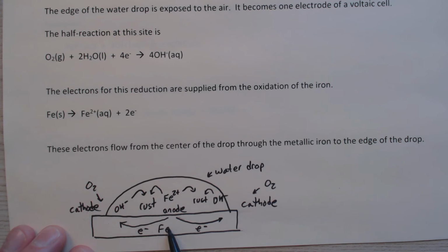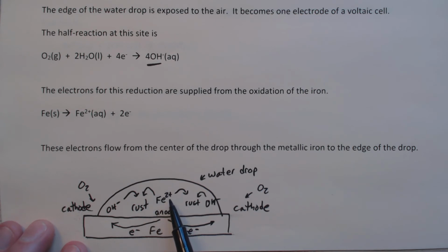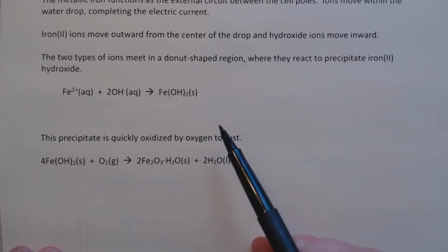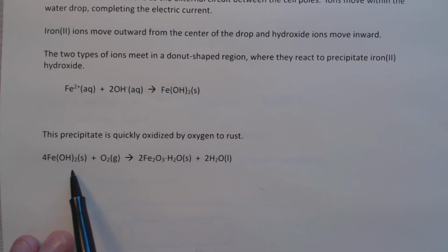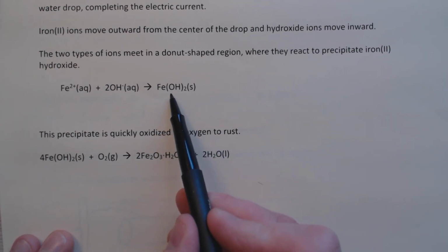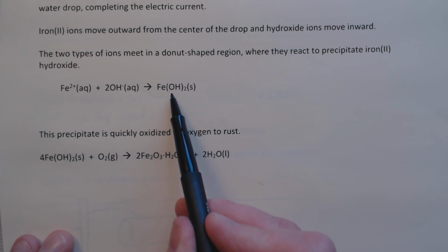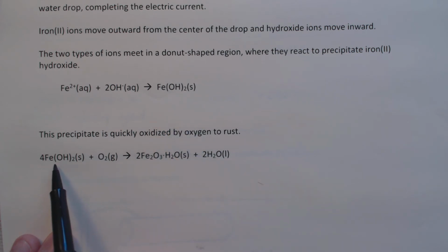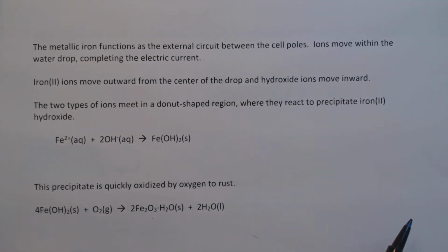So the iron is changing to iron plus 2. Electrons are shifted down here. Here we have the reduction, there the oxidation, and then the OH minus that's produced in this reaction meets up with the iron 2 that has become aqueous. They form together into iron 2 hydroxide, and then that quickly oxidizes with oxygen to rust. So the important thing here is that the rust doesn't occur immediately. It forms first into iron 2 hydroxide, and then the iron 2 hydroxide becomes our iron 3 oxide. So it's a two-step process.